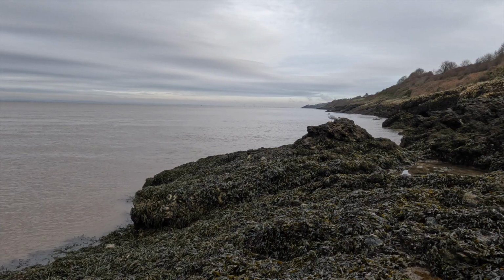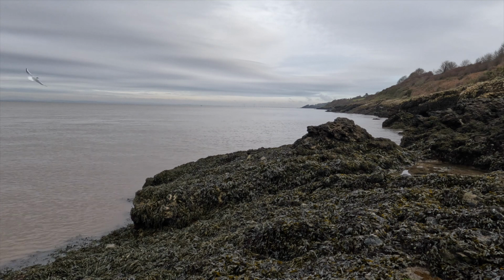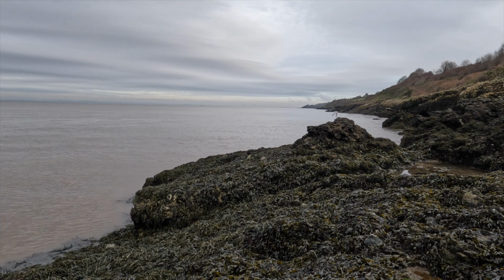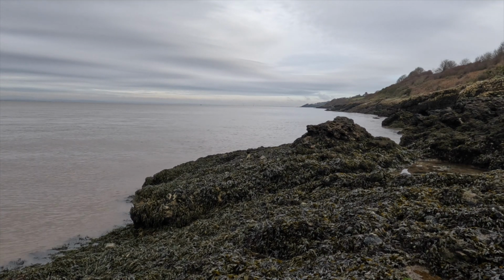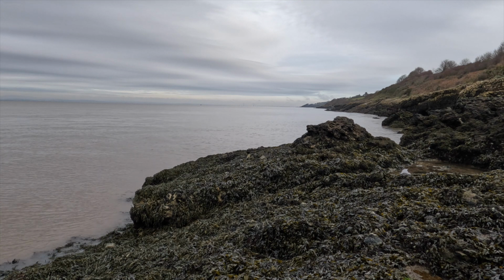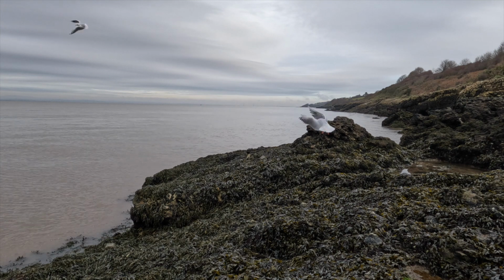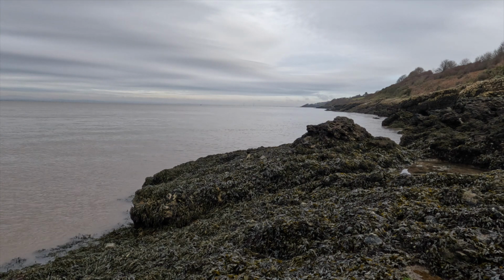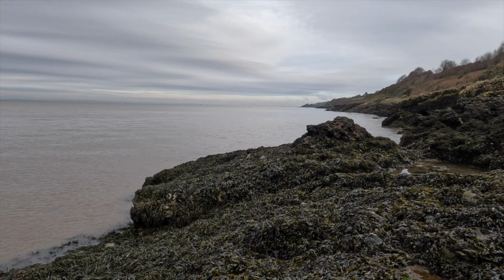The little gulls here, they love the ragworm. Oh, didn't like that one. Flew off. They must have their territories, because I started feeding one and another one came in and scared him off.